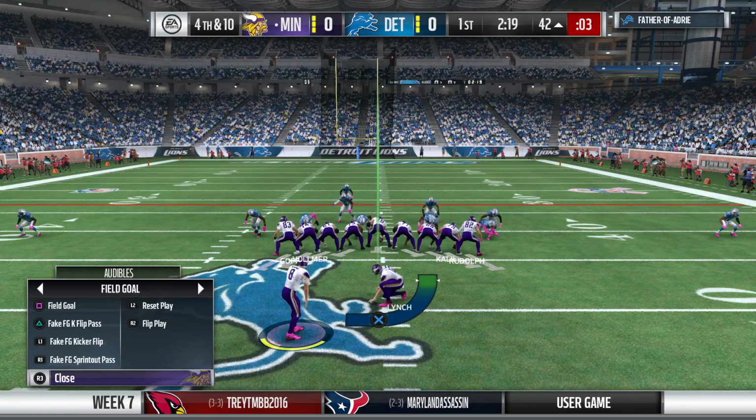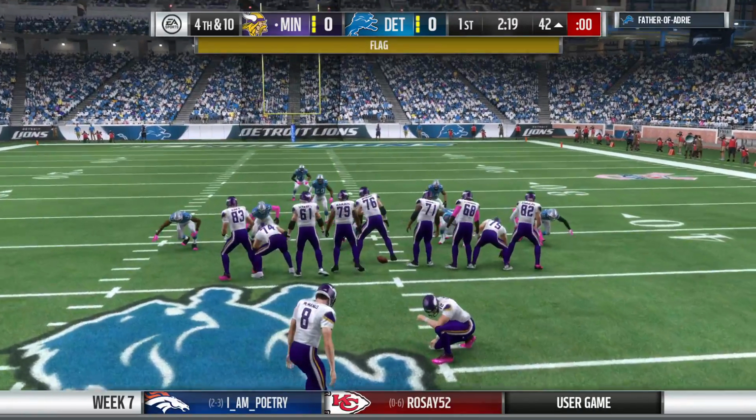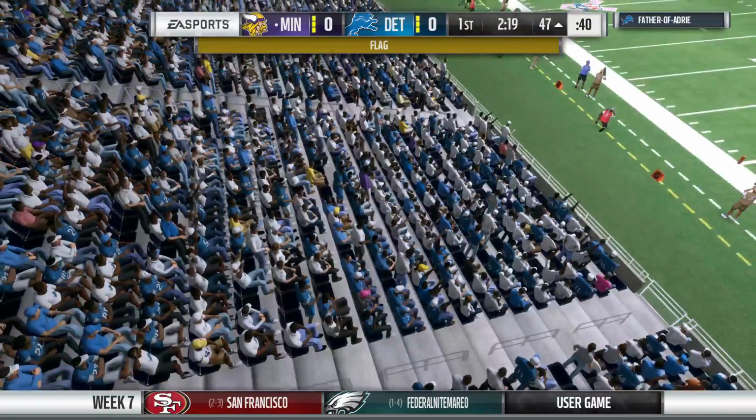Play clock winding down. And they're not going to get the snap off. This might back him out of field goal range.